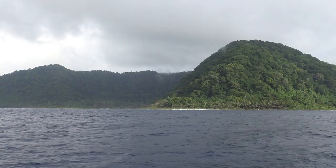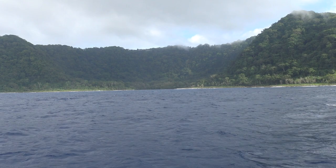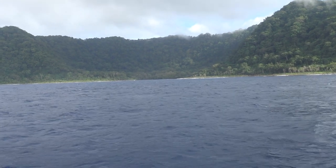Seems quite surreal when you see this island close up, and the dense jungle and the steep sides to it. Maybe King Kong lives there, or some ancient cannibal tribe. Who knows? No one's there, apparently, that we know of. That's a bay where you could anchor in the northeasterly, I believe.